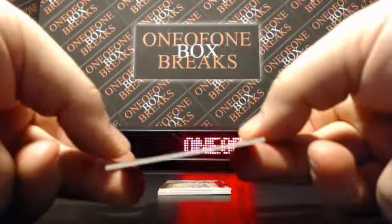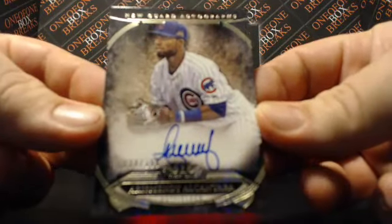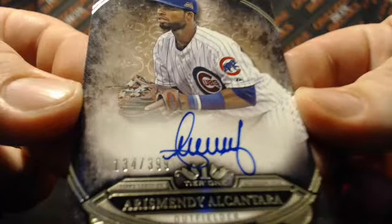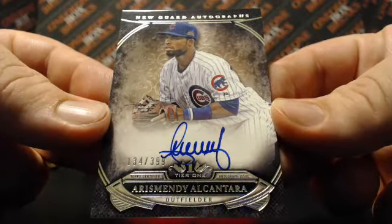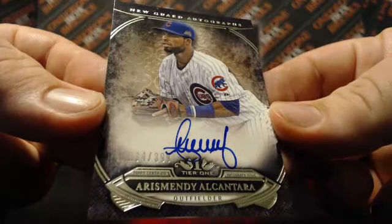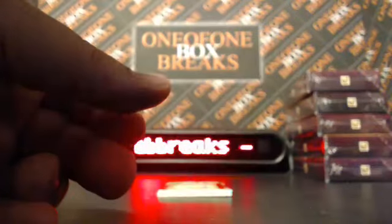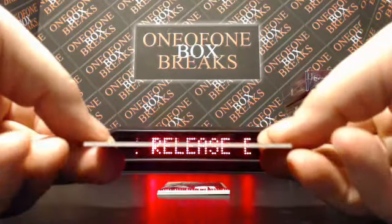All right. Arizmendi Alcantara. 134/399. On card. New Guard autograph. That's going to the Chicas, Ben E. There you go, Ben. I think I did pretty good with his name for you, too. And another just beast of a classic. Extra card in this one, too. We'll take it, huh?